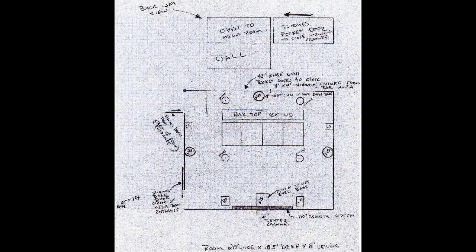His room is actually wider than it is long. It's 20 feet wide, 18.5 feet long, with 8-foot ceilings, and he's going for a 110-inch acoustically transparent screen at the front of the room. He's going for a 4-seater couch. The left and right front speakers are about the same width as that couch on either side of that screen, but they're closer to 10 feet apart. I don't see any particular problem with the spread of his left-right front speakers.